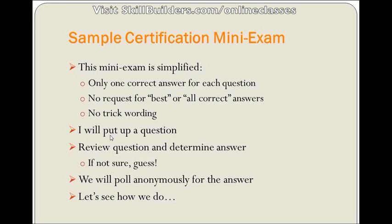I'm going to put up a question, and then you're going to look at it. We'll give you a minute or so to look at it, and you're going to say which answer it is. It's multiple choice, A, B, C, or D, and remember your answer. And if you're not sure, treat this like a regular exam. You pick one that you think is the best and guess on it. We'd like everybody to participate, and we want the guesses so we can get a good view of whether you're guessing right and so on.